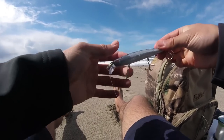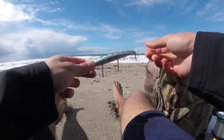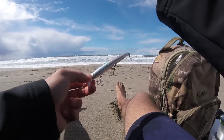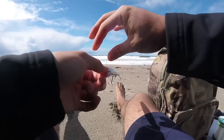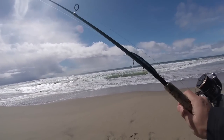Alright guys, so I did have a little bit of luck. I caught one fish on the sand crab. But the current is pretty strong, pushing right to left pretty quickly. So I'm gonna take off the sand crab rig for now and tie on this Lucky Craft flash minnow and see if we can have any luck on it. Try a few casts with it. Threw around the flash minnow for a little bit, no luck.